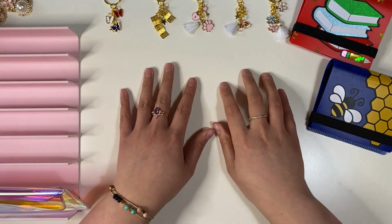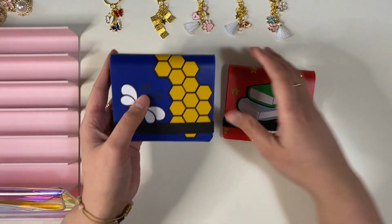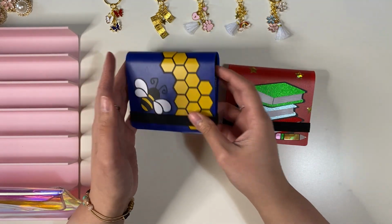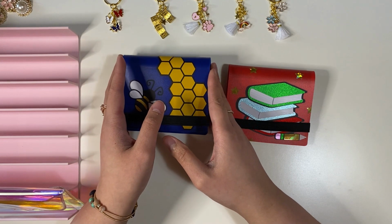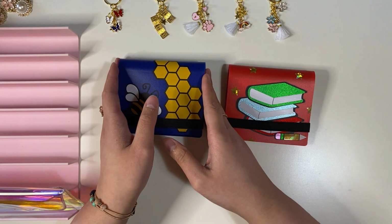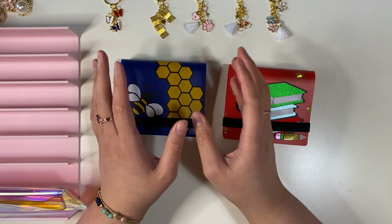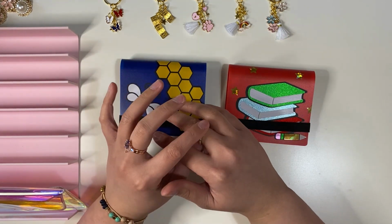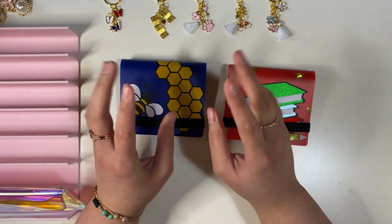So I wanna start off with, let's just go right ahead with these guys right here. So when I restock my shop on the first, it's going to be very limited quantity again. I really thought that I was limiting things when I opened up my shop last time. I didn't realize how things would actually sell out.